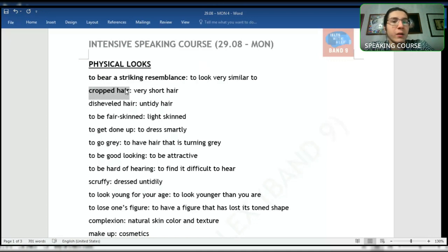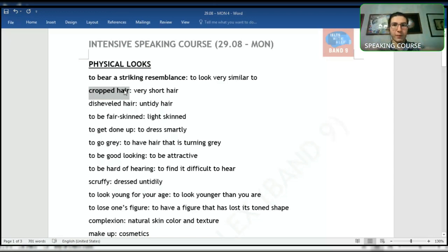Next is cropped hair. Cropped means, for example, if you have a big picture and you want to take a smaller picture out of the big picture, that's called a crop. Cropped hair is like you have long hair and you make short hair out of the long hair. Cropped means very short. I wouldn't really use this.